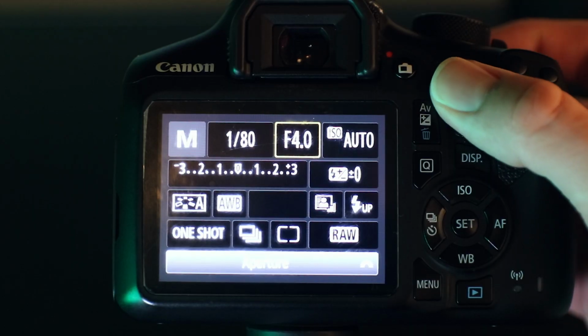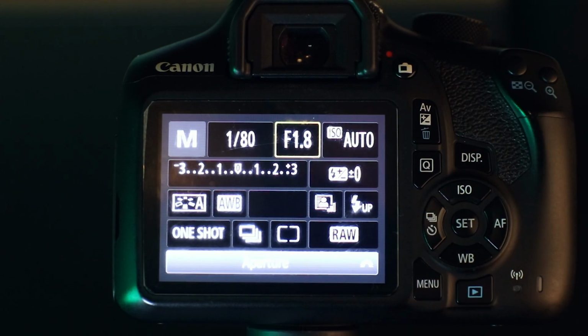Alright, point number 3, this is a fast lens. Now, what does that mean? Does that mean this lens is going to beat you in a 100-meter sprint, or you can roll it and it'll go really fast? No, not at all. What that means is it has a really low aperture number. This is a 50mm f1.8, the aperture goes down to 1.8.